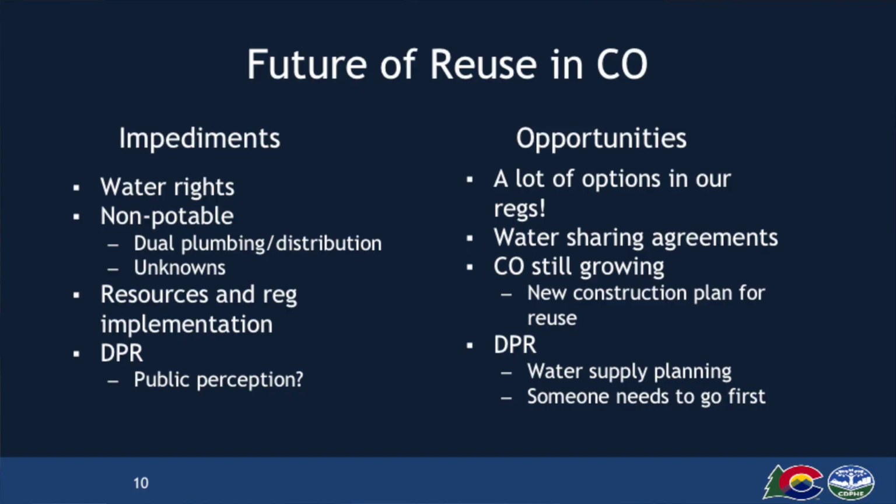So in terms of the future of reuse in Colorado, we do have some impediments. Like Peter mentioned, we have the water rights issue. We also, with non-potable reuse, the fact that you have to have dual plumbing within the premise, as well as if you're a centralized system, you have to have underground purple pipe that's separate. That can be a hindrance. Resources and regulatory implementation. Some municipalities just don't have the resources to implement the regs the way they're written. You're looking at one of 2 employees at the Water Quality Control Division that focus on reclaimed water, so we also are a little short there.